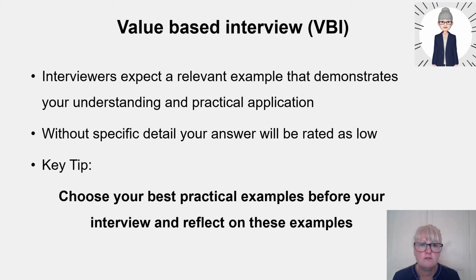Interviewers expect a relevant example that demonstrates your understanding and practical application. So not something where you've observed somebody else teaching. It should demonstrate your practically applied skills. Without specific detail, your answer will be rated as low. So when they prompt down with more questions, you need to give a bit more detail. So choose your best examples and think about them before your interview and reflect on some key examples that you think you might be asked relating to your job description.